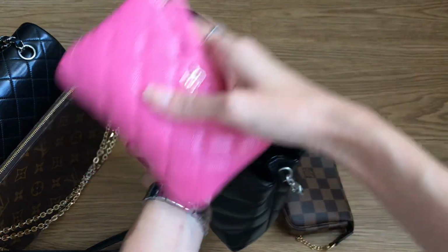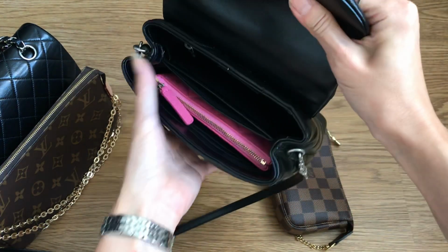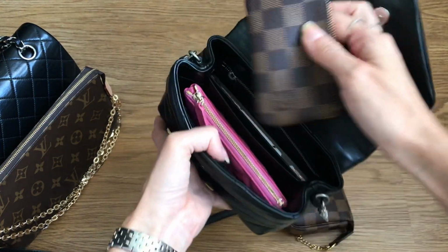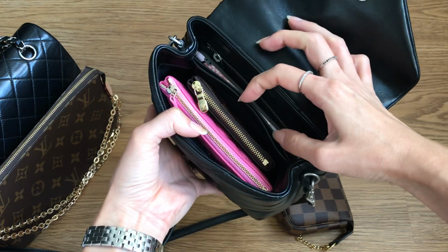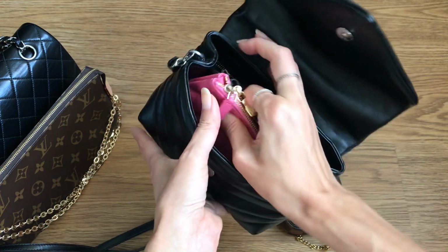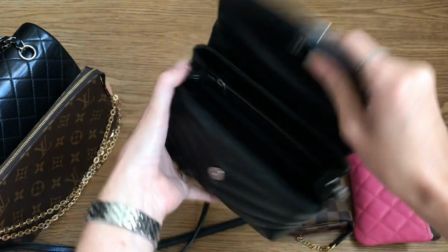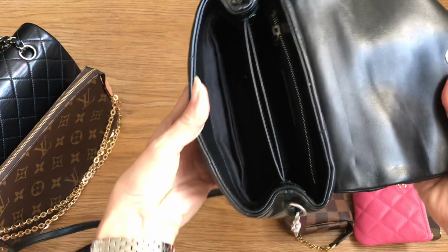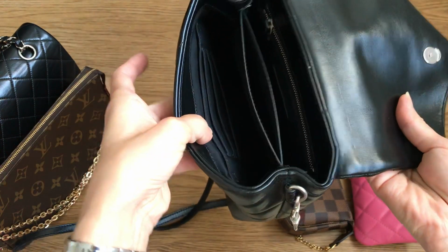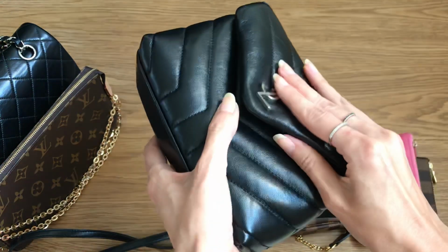But I have found that the O case fits quite nicely. See that? And then I can put my phone, I can put my keys, and then I can put my card holder if I wanted to right in here, if I wanted a separate card holder. So for the smallest of mini bags, the O case fits more comfortably. Although honestly, for a bag like this, I wouldn't even use a pouch because it's so well organized. First of all, it's really small. It doesn't need any more organization, and it's got all these slots and a compartment, and this divider. I don't use a pouch when I use my Toy Lulu.